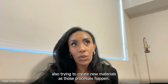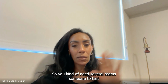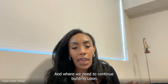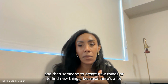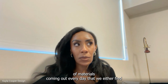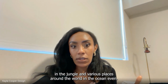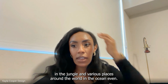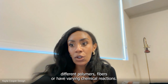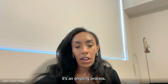And on top of that, also trying to create new materials as those processes happen. So you need several teams, someone to test, someone to see where the failure happened and where we need to continue building upon, and then someone to create new things or to find new things, because there's a lot of materials coming out every day that we either find in the jungle and various places around the world, in the ocean even, or that we create with our ability to create different polymers, fibers, or have varying chemical reactions. So yeah, it's an ongoing process.